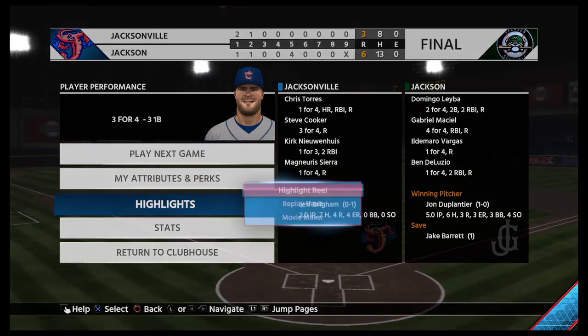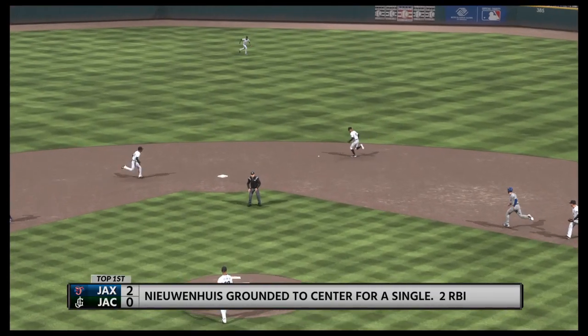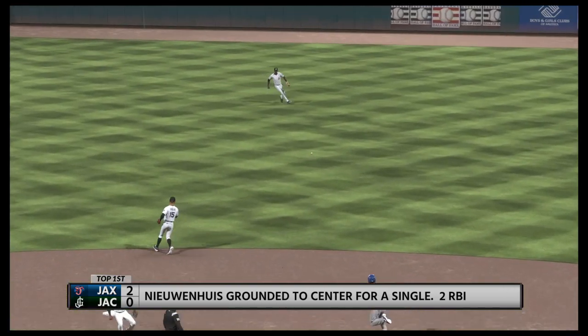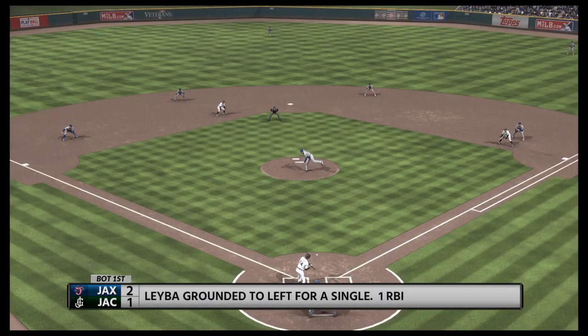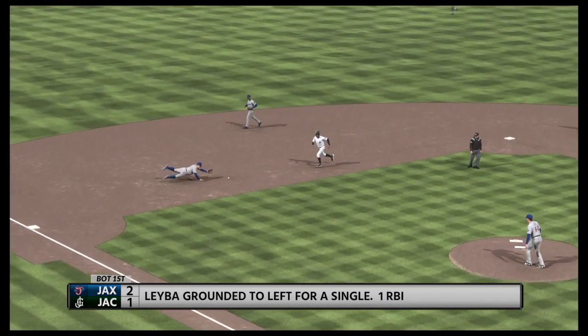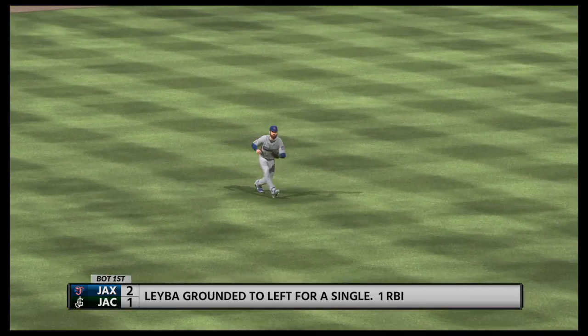Fans, our final line score. First with victorious Jackson Generals. 6 runs on 13 hits. No errors. They left 9 runners on base. For the Jumpers, 3 runs on 8 hits. No errors. They left 8 men on base. Time of the ball game, 3 hours and 12 minutes.